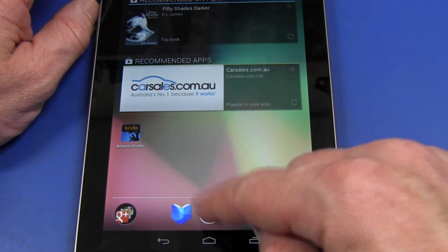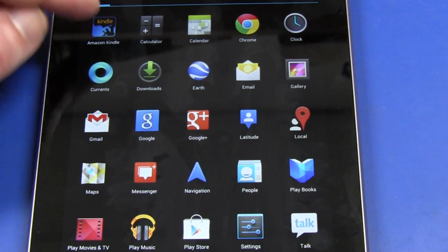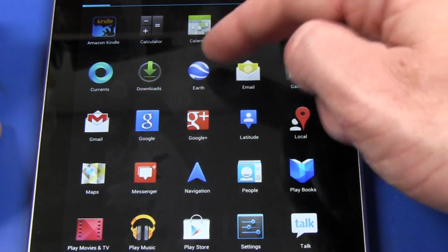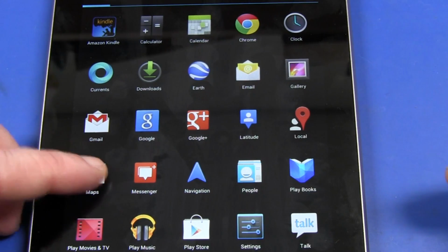Anyway, if we click that button, it shows all the apps which are installed. Those come pre-installed; I've installed the Amazon Kindle manually. We've got a calculator, calendar, Chrome, clock, Currents. I don't know what Currents is. Google Earth, Gallery, Gmail, Local, Google Plus, Messenger, Maps. It's all happening. Let's try Maps.